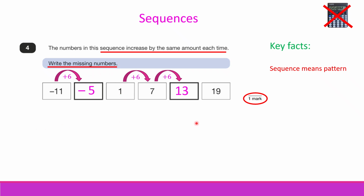If you think about your number line written out where you've got 0 and then you go down through the numbers. Well done if you got these two answers correct. Great work. Give yourself a big tick if you got them right. Well done.